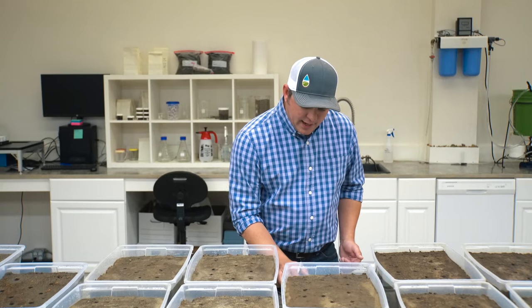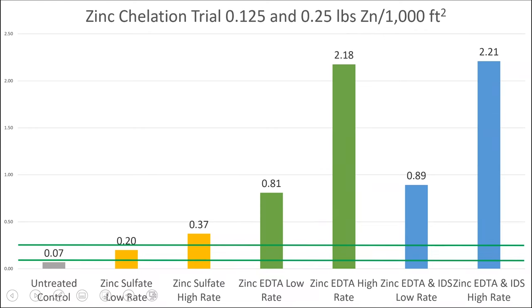Just for fun, let's go ahead and look at the comparison of each product in both rates. So again, our untreated control is down here below that optimal level. And you can see that the zinc sulfate did move the needle up. It increased bioavailable zinc, and at either rate, the amount of bioavailable zinc significantly increased with both of those chelated products. So what else did we learn, or can we maybe explain a little bit more about what's going on in the soil here?